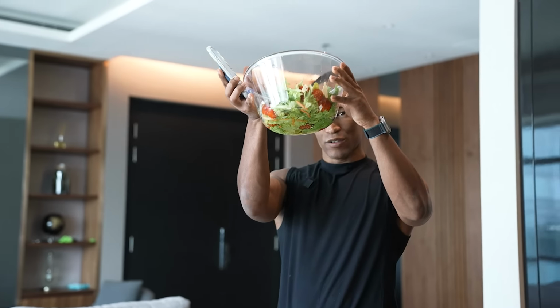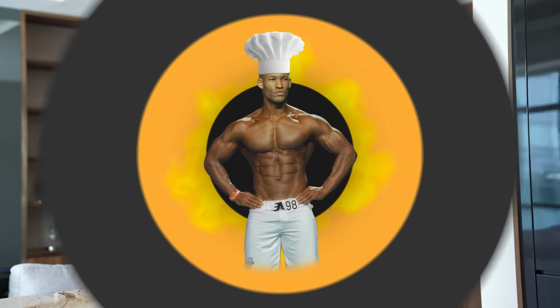And that is the entire Big Mac salad. You can definitely add a lot more volume. I would. And that is our meal. Let's go into our final one.